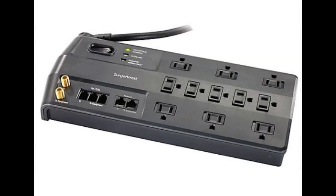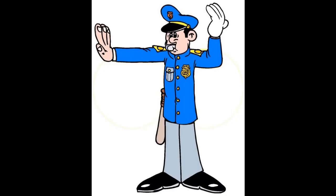Use a surge protector. This one seems like a no-brainer, but it is surprising how many people get extension cords confused with surge suppressors. A surge suppressor is a great way to protect your device in case a surge in power does get through. If the voltage goes above the standard 120 volts, the surge suppressor will divert the power away from the DVR and into the power outlet's grounding wire instead.